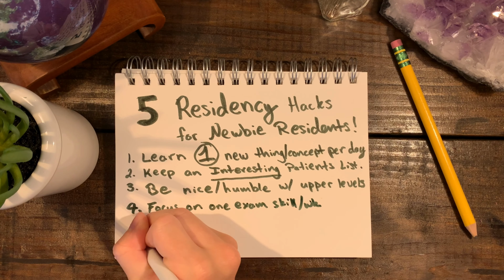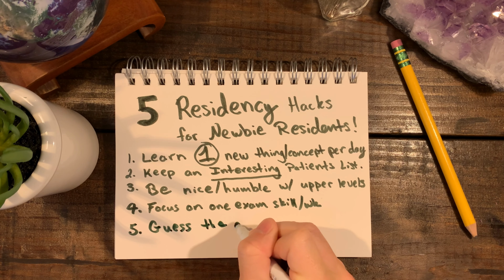All right, number 5, and this is kind of a game that I started playing as I got further into residency, but I think it's something that's good to do if you start with it right from the beginning. And this applies to ophthalmology specifically, and it's something that I do, which is Guess the Acuity. So our tendency when we get a new patient is to first look at the visual acuity as just the very first thing we look at on the exam.